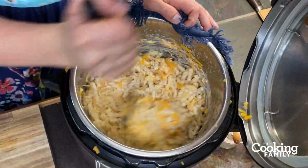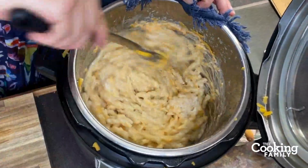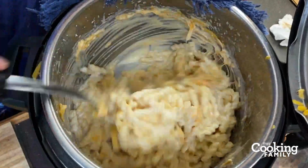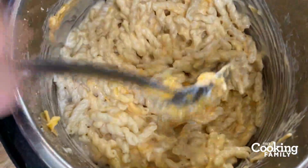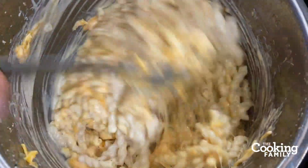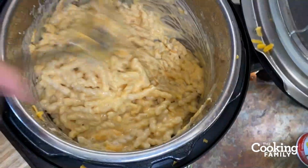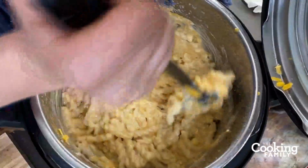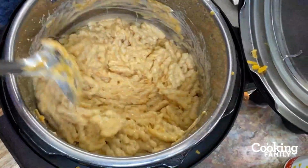And you can see how that cheese is just melting in there, looking all yummy. So melty and delicious. Creamy. I love how the cream cheese in this helps the cheddar to melt into creamy. Sometimes cheddar gets a little greasy when it melts. Kind of, yeah, it can.